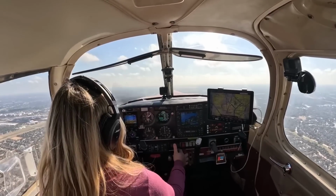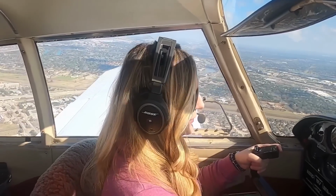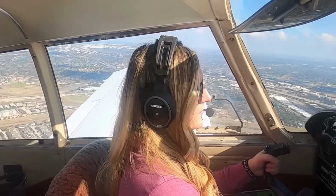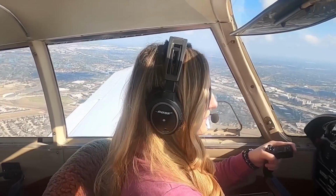Good afternoon, Houston departure, Cherokee 773 November, checking in, heading 170, climbing through 1,200. Cherokee 773 November, use departure, radar contact. Good afternoon. Climb and maintain 3,000, turn right heading 270. Up to 3,000, right heading 270, 3 November.